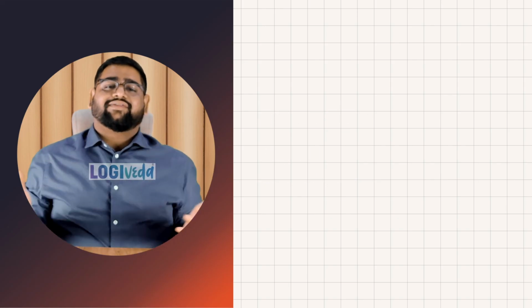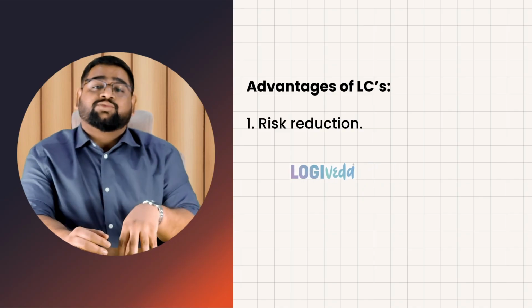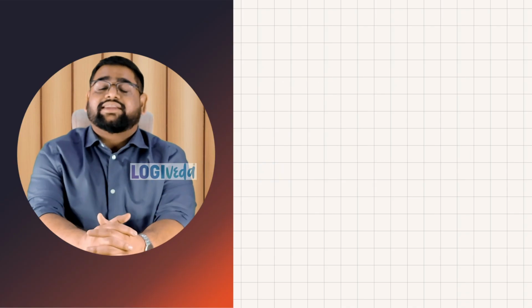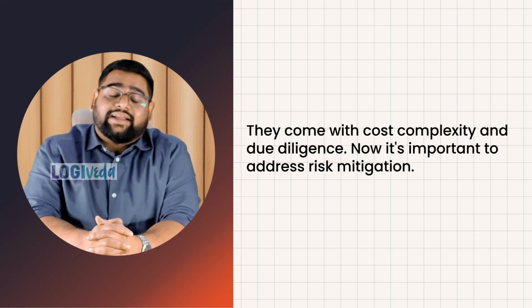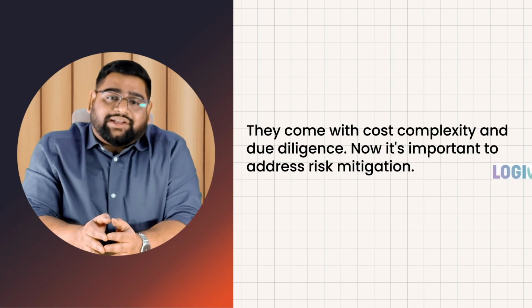Now let's see some advantages and disadvantages. Before you rush into using LCs, it's important to consider their pros and cons. Advantages include risk reduction, smoother international trade, and access to financing. However, they come with cost, complexity, and due diligence. Now, it's important to address risk mitigation.